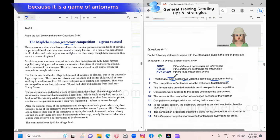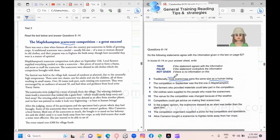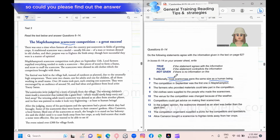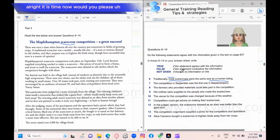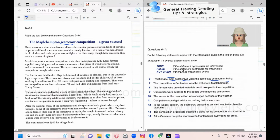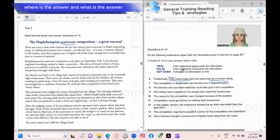Because it is a game of antonyms, synonyms, linking words. Everybody would focus on other things, but people would not pay attention to the most important information that they need to pay attention to. So, could you please find out the answer? Don't tell me yet. Just find the answer, and after a minute I will ask you where the answer is. Just do it yourself first. All right, it is time now. Would you please guide me, Mehreen? Where is the answer and what is the answer?